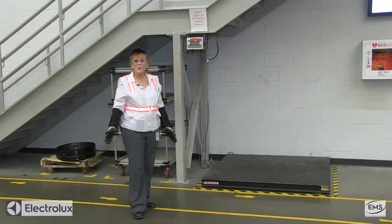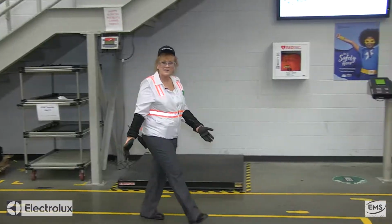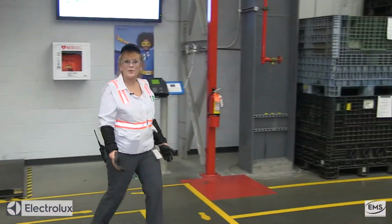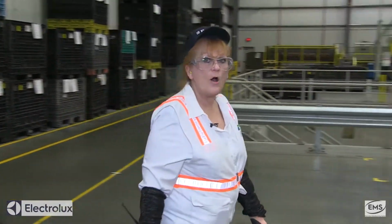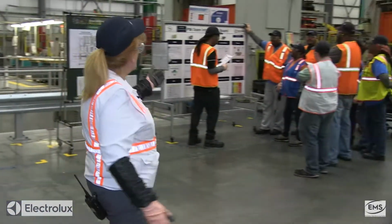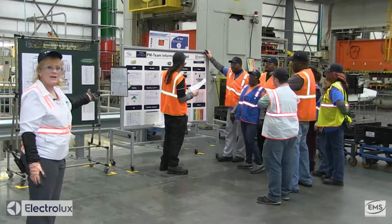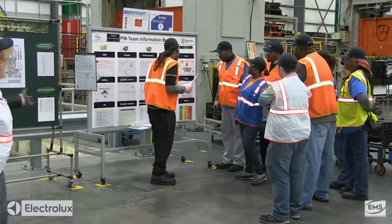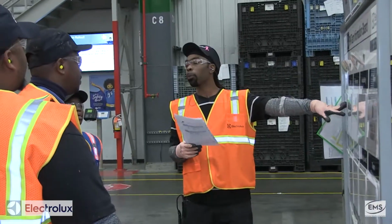Welcome to the Memphis Fresh Shop. We have a total of 660 dies in the shop that produce 1,100 plus parts. And how we do that is by making sure that we are following all of our EMS tools, including our level 4 board meetings. As you can see, our teams are meeting here on a regular basis. We also have our green spirit boards in place.